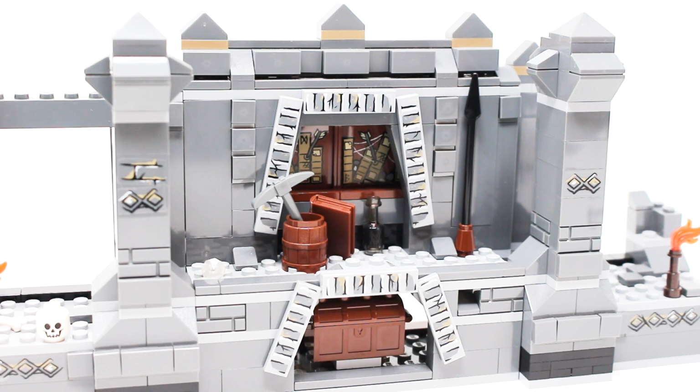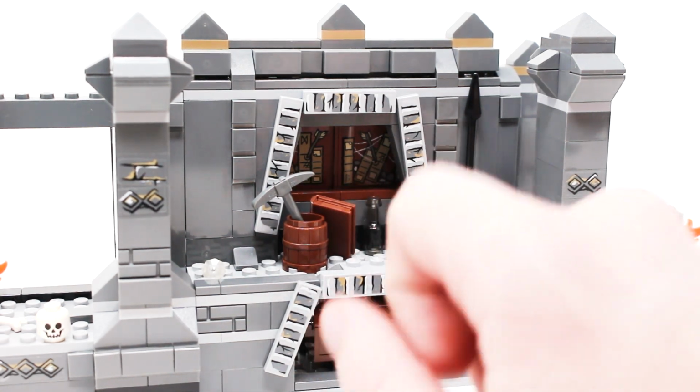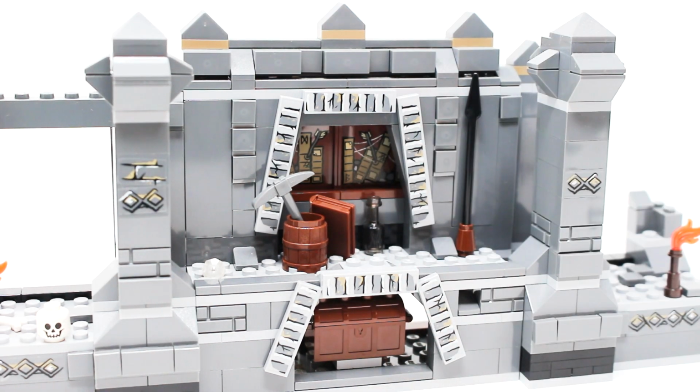There are so many small things. You have a crystal right here, a pickaxe and a barrel, another book, there's a bottle, a spear. It looks really good. My biggest gripe though, all of this you see, including these pieces kind of far off in the back with some printed books, are stickers, and there are a ton of stickers in this set. Kind of annoying how much of the detail is accomplished with decals.